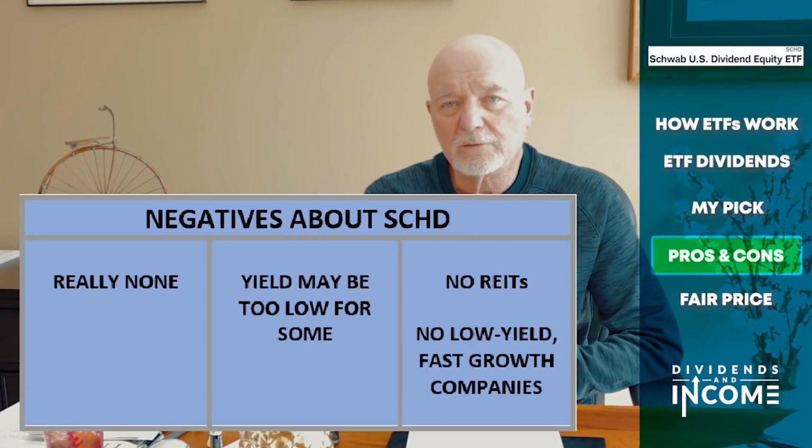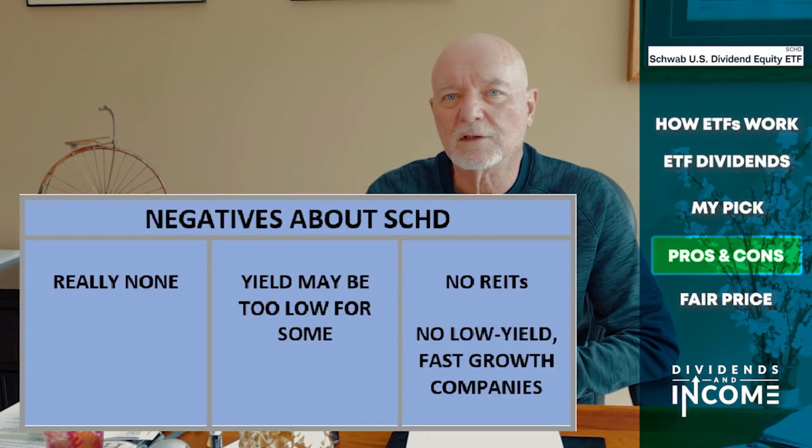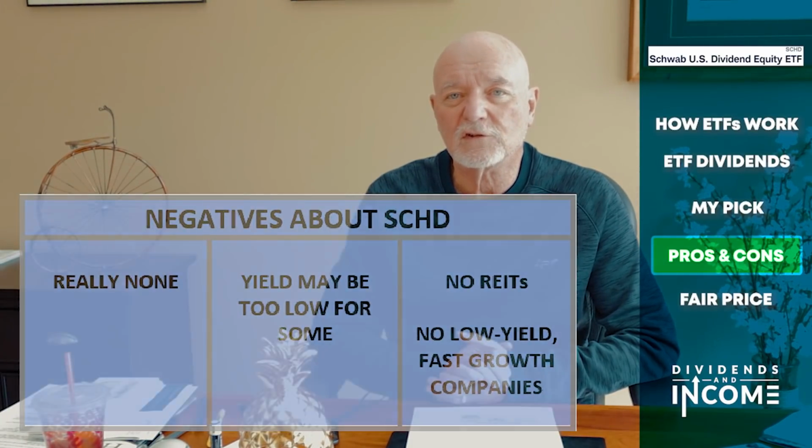And because it favors higher yielding stocks over lower yielding stocks, you don't find the Apples and the Microsofts and the Visas that have very low yields, say of 1% or less, but are growing the annual payouts 20% a year. Those stocks don't appear in SCHD. I don't consider that a negative, but it's something you should be aware of.